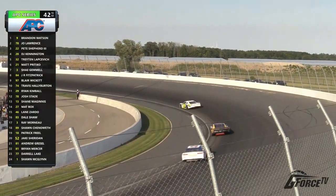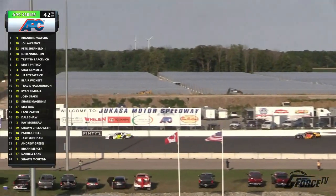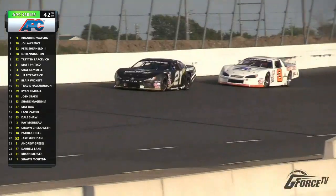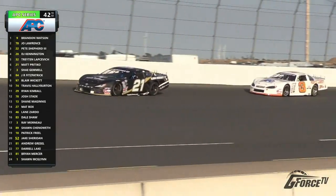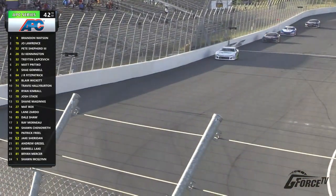33 laps complete, 42 to go, here in the Dayco 75, presented by Pennzoil for the APC United Late Model Series. It's Brandon Watson, Joe Lawrence, Pete Shepard, DJ Kennington, and Trayton Lapsevich, the top 5 as they complete lap 34.